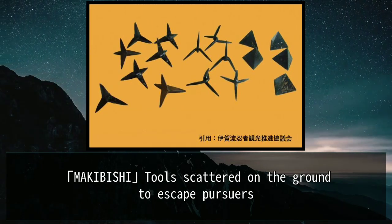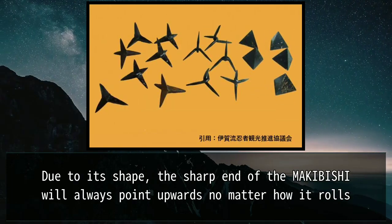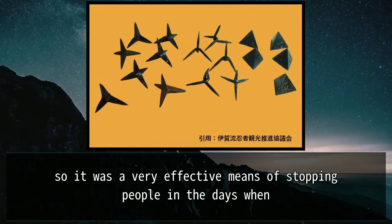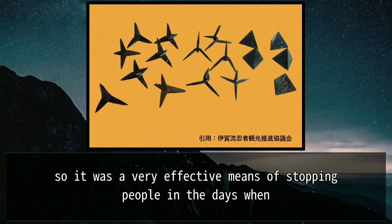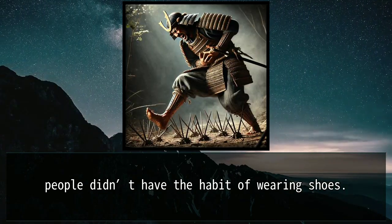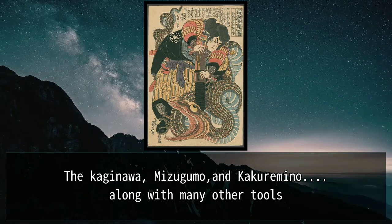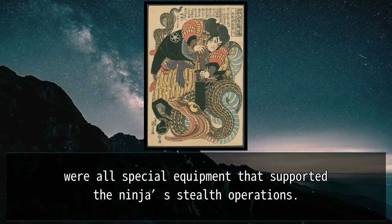Makibishi, tools scattered on the ground to escape pursuers. Due to its shape, the sharp end of the makibishi will always point upwards, no matter how it rolls. So it was a very effective means of stopping people in the days when people didn't have the habit of wearing shoes.